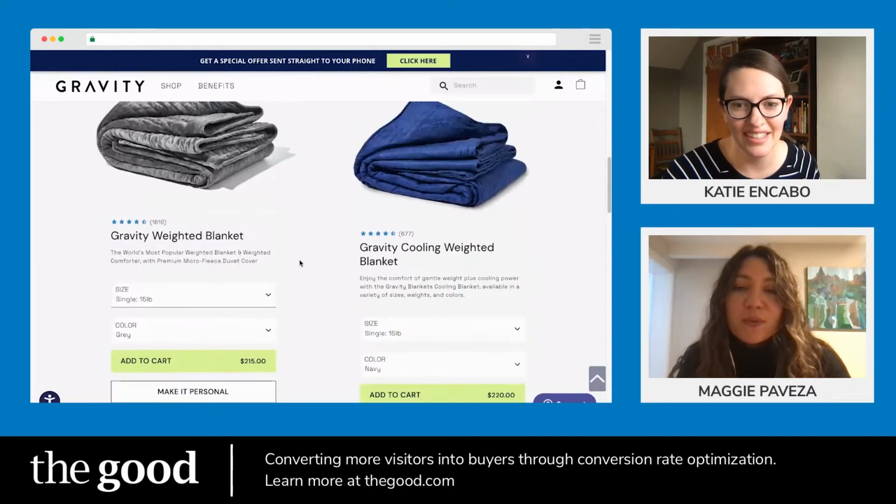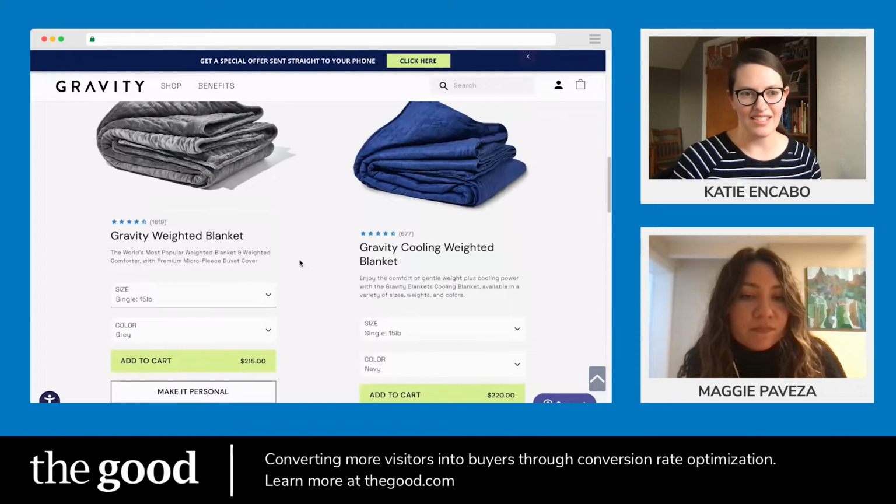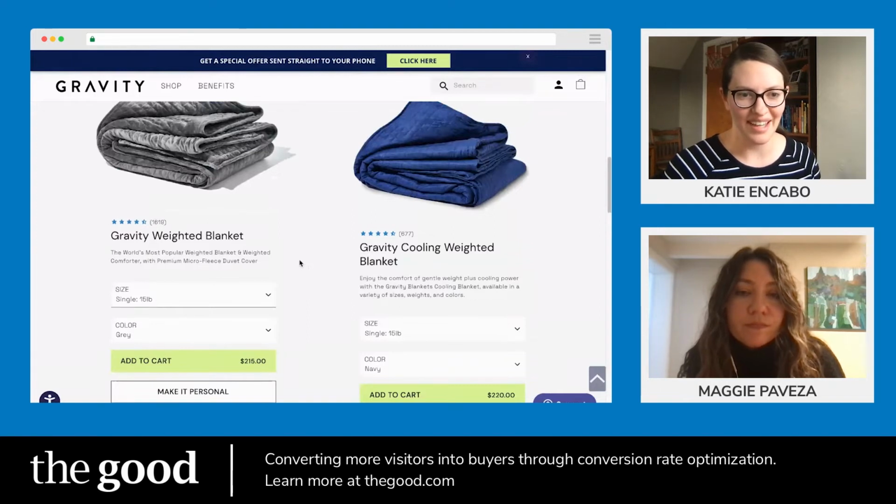Yeah, it definitely makes me want to explore a little further. So just looking at this, and again, heat maps would tell us this too, but how would you explore further? Like if we're not ready to add to cart, make it personal seems like an additional step. I think we saw in the hero image that there was some monogramming or something, but maybe that's not what we want to do either. We just want to learn more about these.